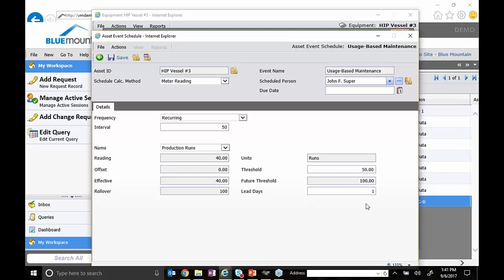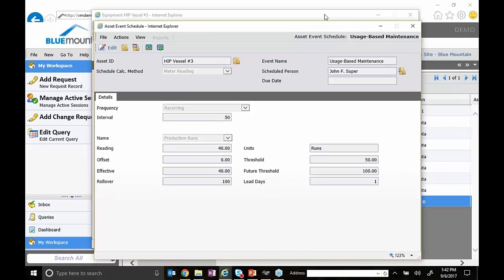Lead days: if the threshold was breached today and this was 1, then it would come due tomorrow. So the due date would be September 7th, and that's exactly what we'll show here in just a second. That is the meter schedule and what it looks like when you set it up from a scheduling standpoint. Now let's go back and actually take a meter reading.